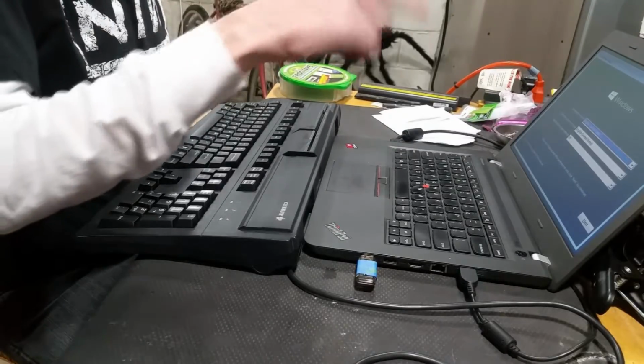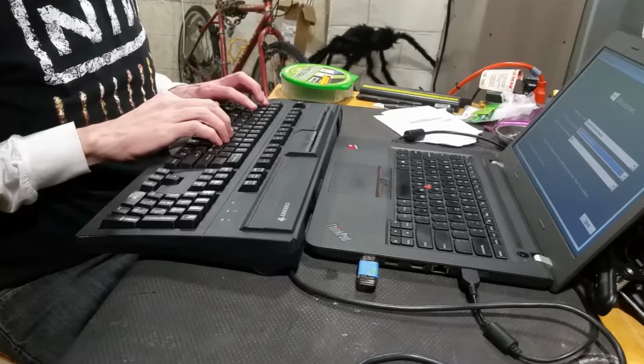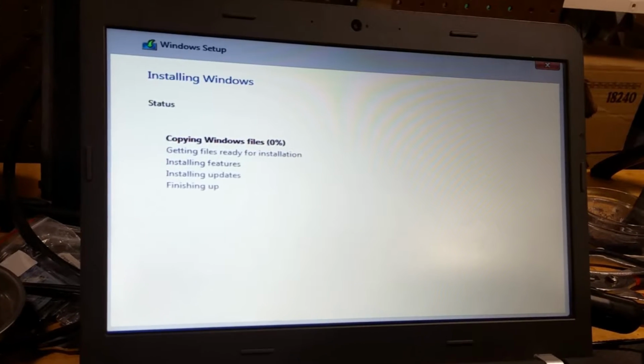Whatever. So, English, US. America! Press next. Install now. If the keyboard still has keys that don't work after doing this, I'm gonna have to buy a new keyboard for it and replace this one.